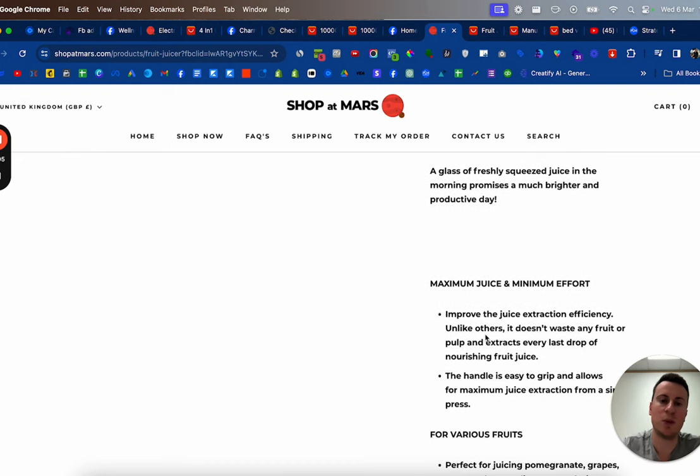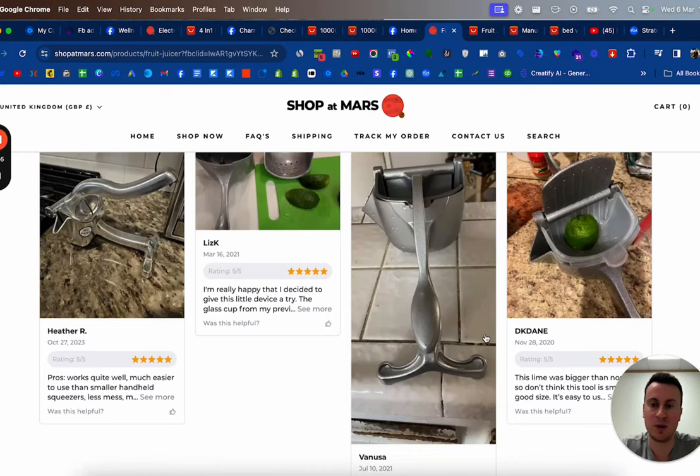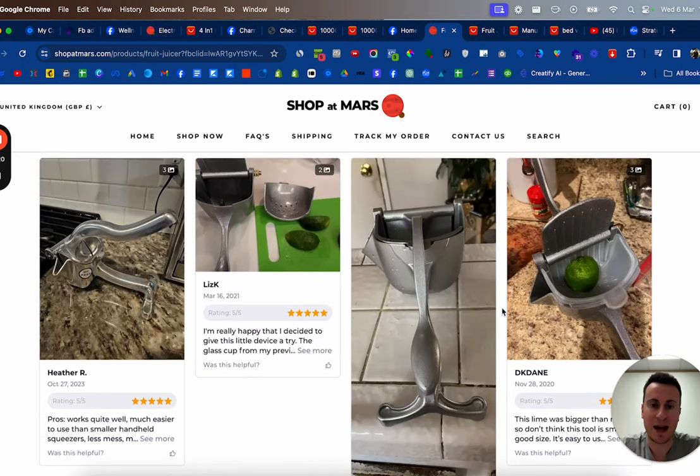Something to keep in mind though is, just because this works for a global market doesn't necessarily mean it's going to work for a US market or for a UK market. This is something that you might have to split test to find what works for you. And it's a very typical and expected layout to have the picture reviews at the bottom.